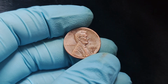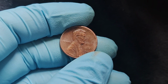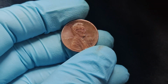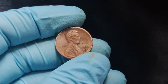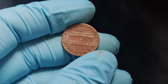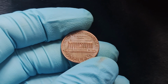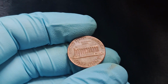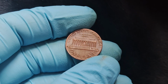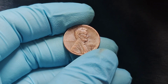Let me ask you something. When was the last time you actually looked at the coins jingling in your pocket or that jar sitting on your kitchen counter? Probably never, right? Well, let me blow your mind. There's a 1985 D Lincoln penny out there worth a jaw-dropping $1.2 million. That's right. Just one measly penny could turn you into a millionaire. Crazy, isn't it? Stick around, and I'll tell you everything you need to know about this coin, why it's worth so much, and, who knows, maybe you'll find one hiding in plain sight. And yes, I'll throw in a few laughs to keep you entertained.